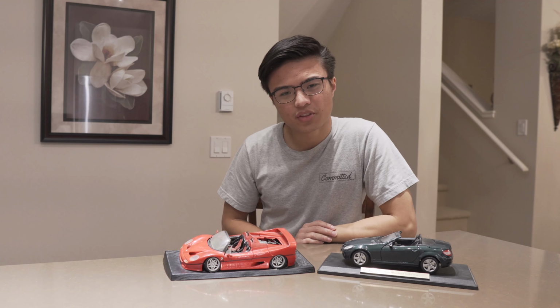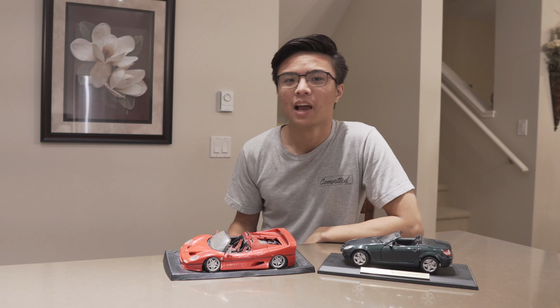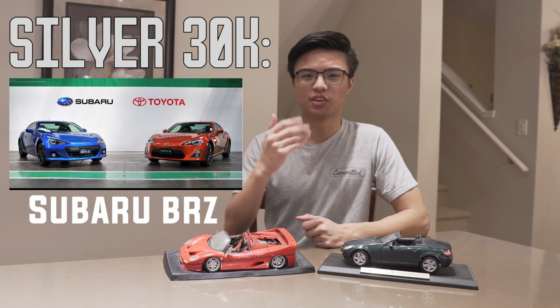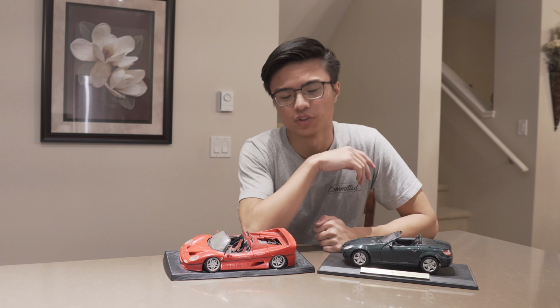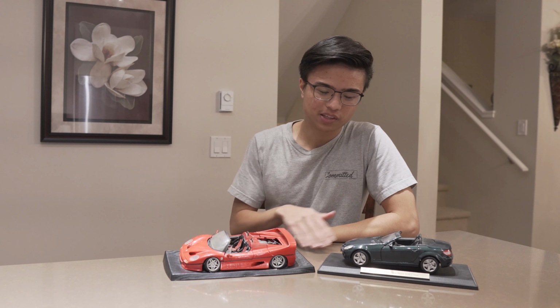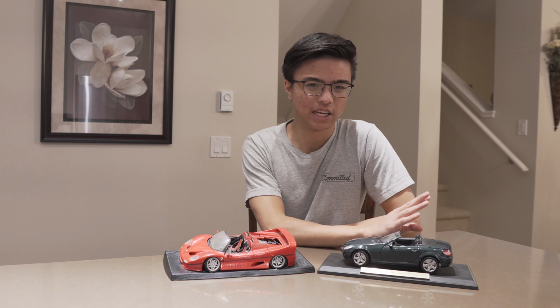Now at the $20,000 to $30,000 price range, which is kind of like the price range a lot of people sit at, this is the silver tier, $30,000. And what can you get at that price point? In my opinion, I think the Subaru BRZ or Toyota 86, they're like the same thing, we're going to refer to the BRZ, is an amazing platform for $30,000. It doesn't have as much power as the car before, the 350Z, but I would say it handles even better.